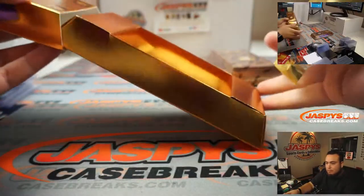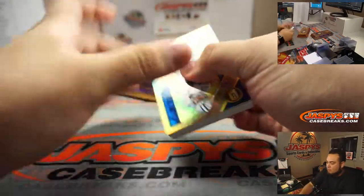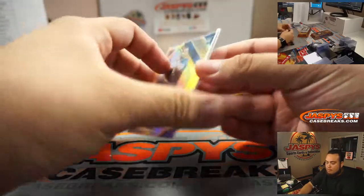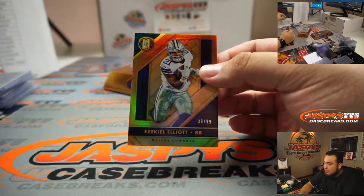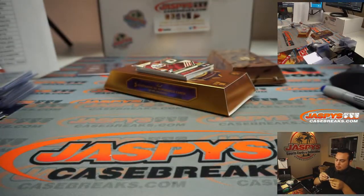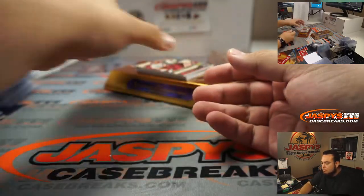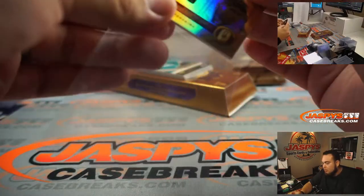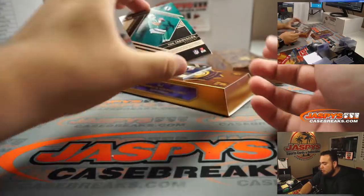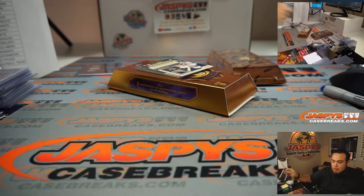All right, next one, guys. Anthony Gordon, 75. Ezekiel Elliott. You got a little Jacoby Brissett, gold gear /199. Little John Riggins, Hall of Gold. How about a little Tua Tagovailoa relic? Damn, I thought that was an autograph there for a second. Sean with the Dolphins.